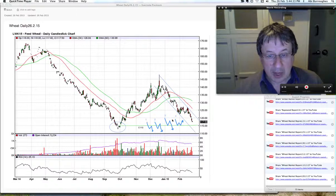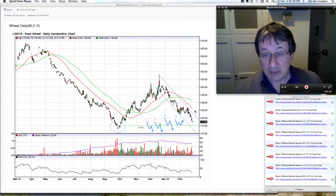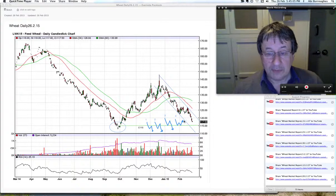Well, I put 4 options now as we come down to test this crucial low here. Either we go slice straight through it, then see a return, and then fall further. 2, we slice through it and then come back above it, fail, and then go back down. 3 is that obviously it holds, and then we see a bounce and slices back through it. Or 4, it holds and we see a double bottom formation take place and we see a bounce.